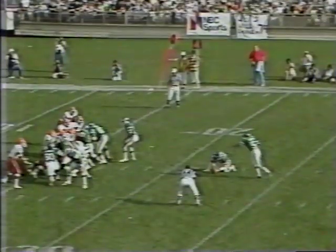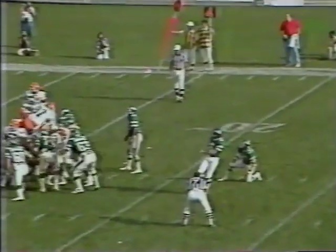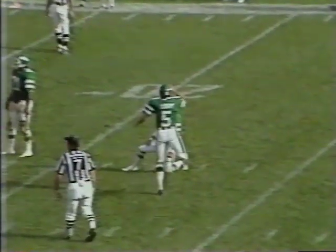You can see what happens to field goal kickers when they miss. Their heads are down. No one will greet them over there. You don't have to look at the official to see whether it's any good or not. All you have to do is watch the kicker. Right there, he'll tell you whether it's good or not.